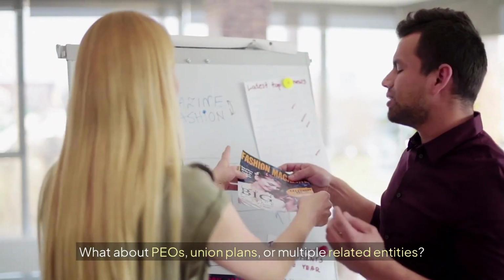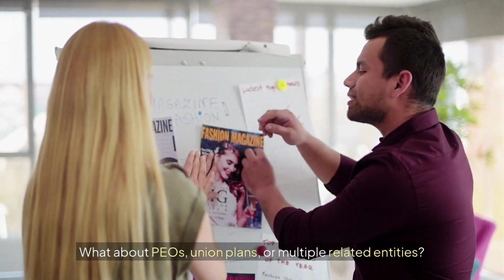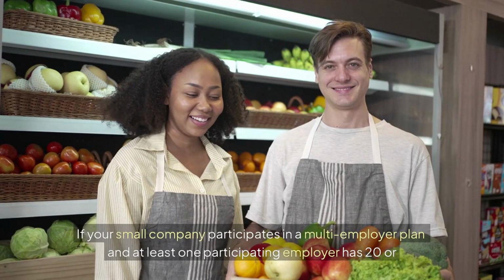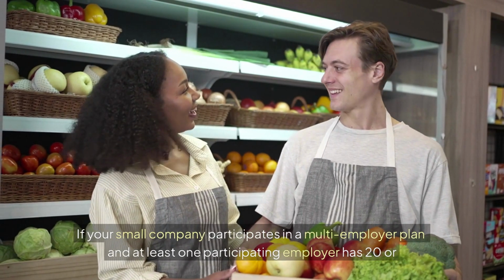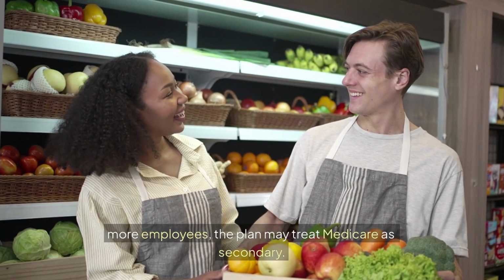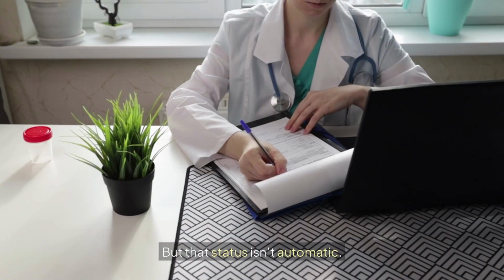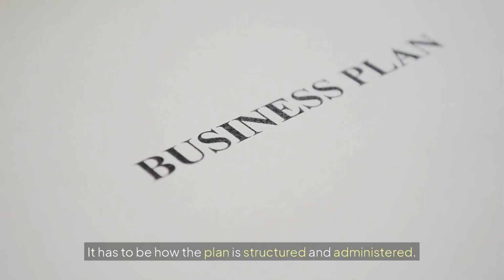What about PEOs, union plans, or multiple related entities? This is the nuance most people miss. If your small company participates in a multi-employer plan and at least one participating employer has 20 or more employees, the plan may treat Medicare as secondary. But that status isn't automatic. It has to be how the plan is structured and administered.